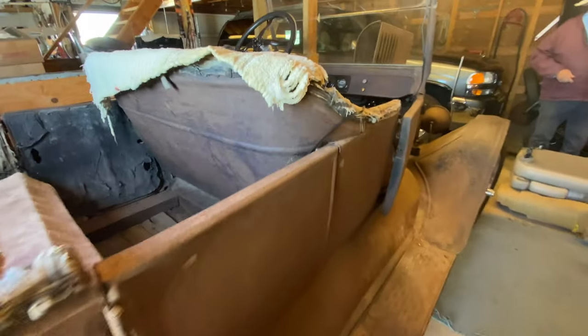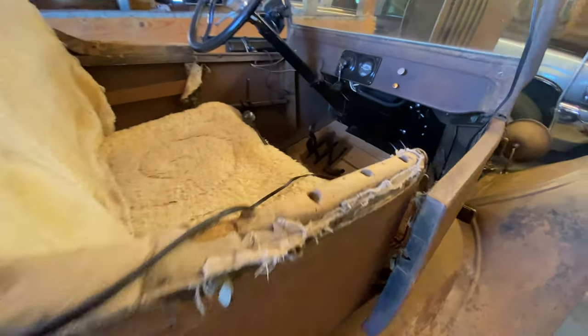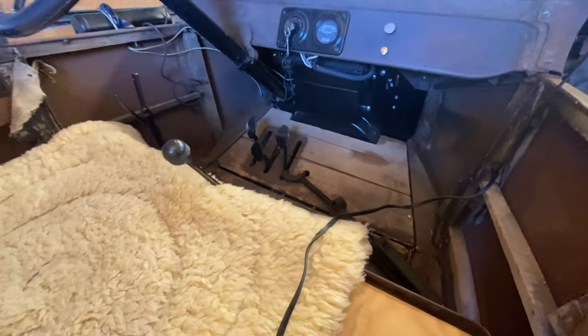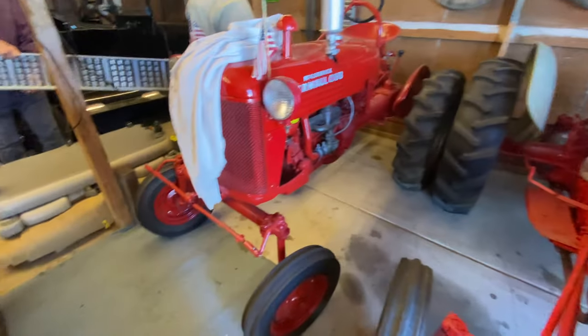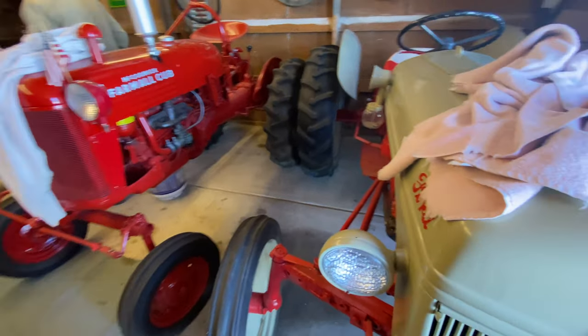Got toys. Everybody loves toys. Now be careful you don't cut your hands on it, but that edge is kind of sharp. All right.